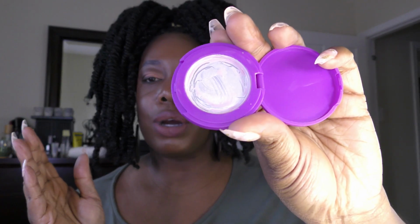But that is Tarte Cosmetics, and the thing that I finished from them is their Shape Tape Primer Balm. It's called the Shape Tape Pore and Prime Balm. So it's a primer in a balm form. This is the travel size.